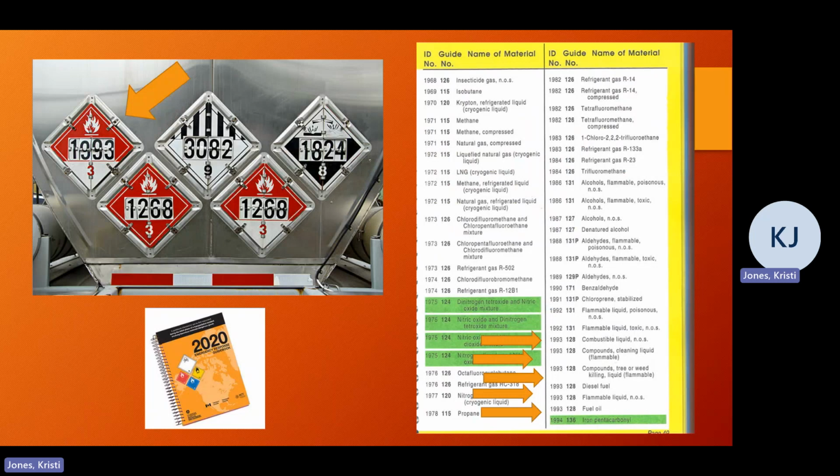So let's start with the yellow section of the book. For this example, we're going to use the placard with the 1993 on it, since anyone driving down the road has seen one of these. If you can only see the number on the placard and nothing else, the yellow pages of the ERG book will help. We look up 1993 and see that it can be combustible liquid, flammable cleaning liquid compounds, flammable tree or weed killing compounds, diesel fuel, flammable liquids, or fuel oil.